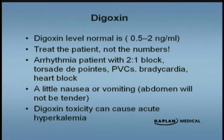What arrhythmia will we see with digoxin? Well, you can see almost anything. You can see all the bradycardias, PVCs, heart blocks. You could also see tachyarrhythmias. You could see atrial flutter with a 2-to-1 block. What did we say that heart rate was this morning, earlier? 150. You could see torsades.